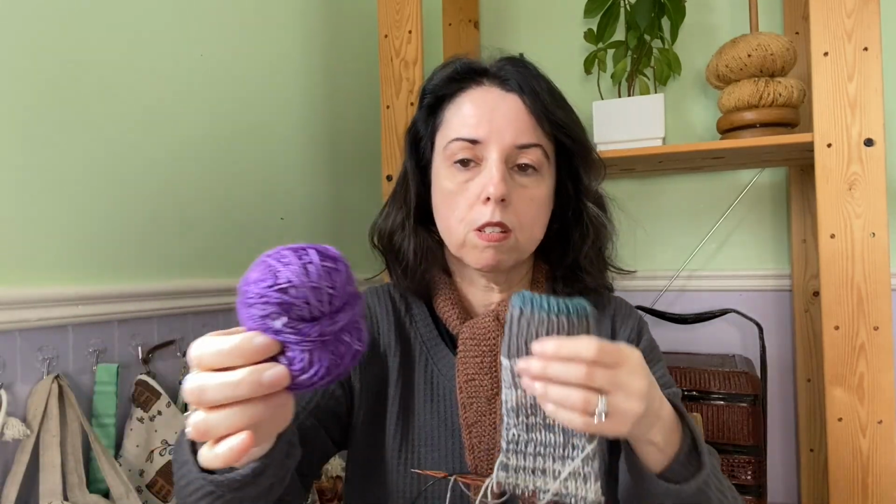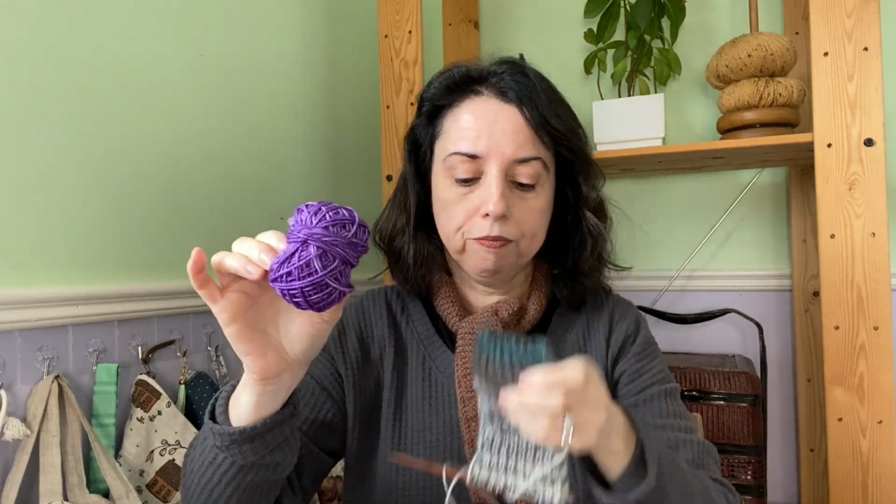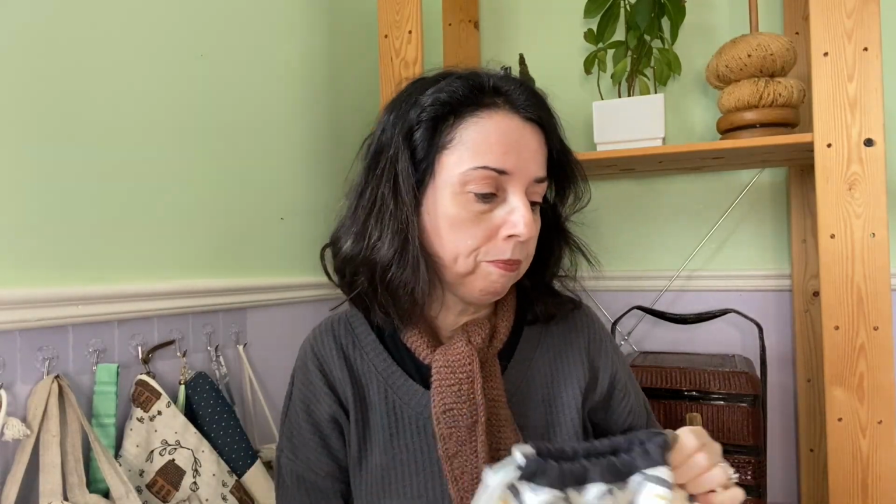Oh, and for the heels, I'm doing it in this purple. I thought that was really pretty. I don't know where this is from, to be honest, but I thought it was some fun. But I've worn the DK red ones that I made last week, and they are the best. I love them. So bring on all the DK socks. So happy with that.